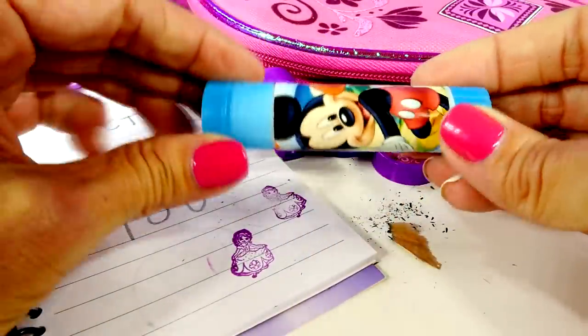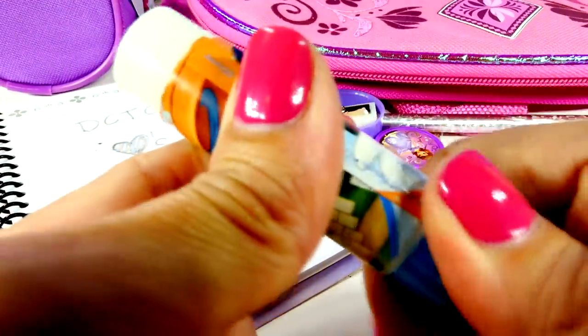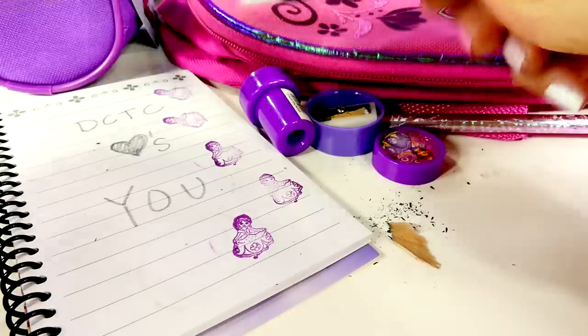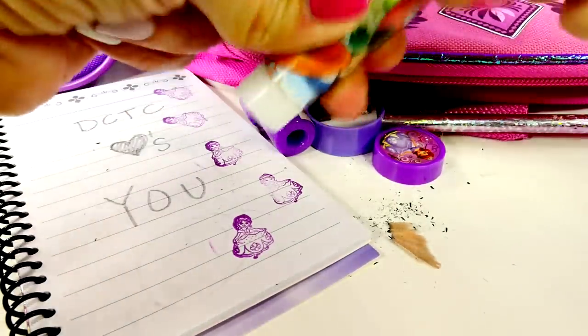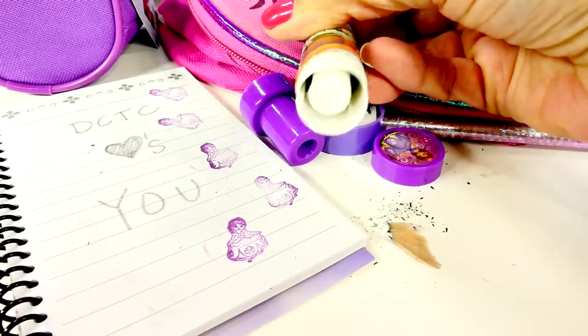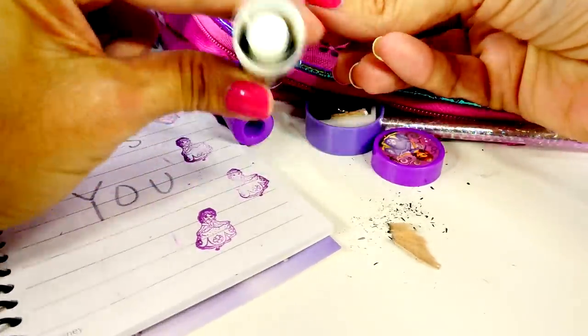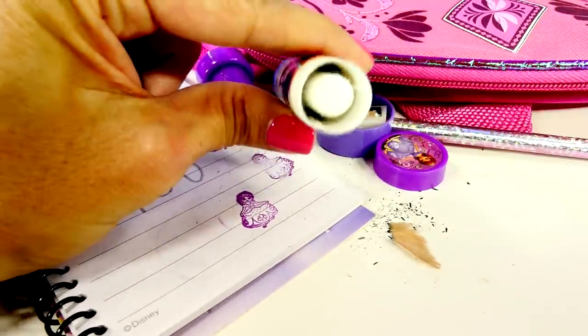Oh, a glue stick. Oh my goodness, you guys, this is brand new, and look at this glue stick, it looks completely dried out. Let's see if I can even twist this thing. I can't even do it. Look at this pitiful glue stick. That entire thing should be full. This thing's hard as a rock.